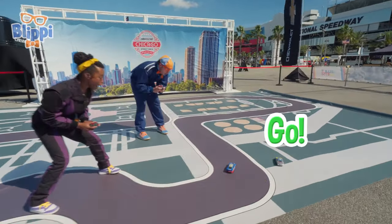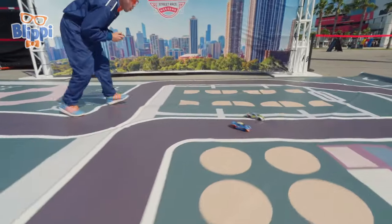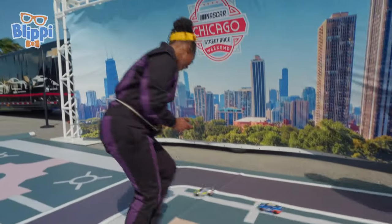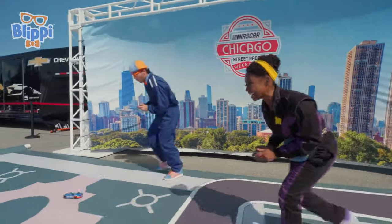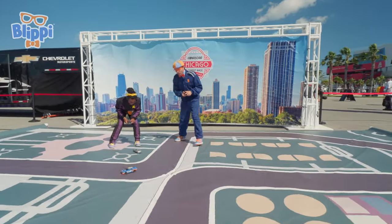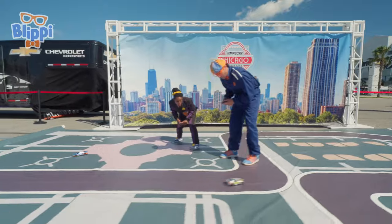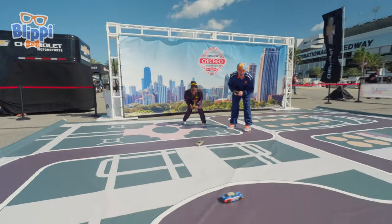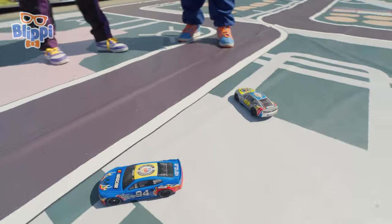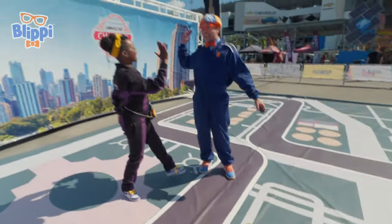Whoa. Woo. Hey, I'm gonna get you, Mika. No, you're not. I'm in the lead. No. I'm right behind you. Woo. It looks like a best friend tie. It's a tie.